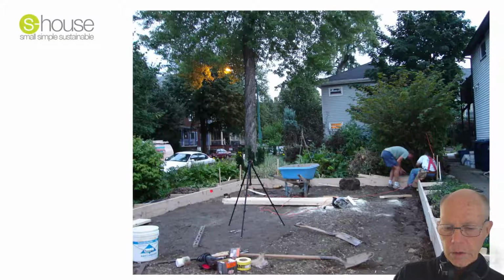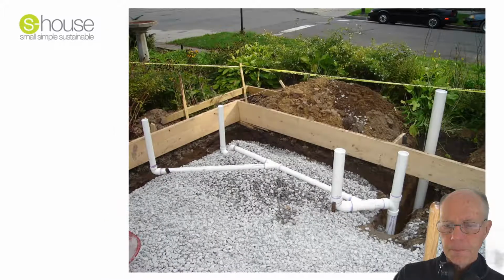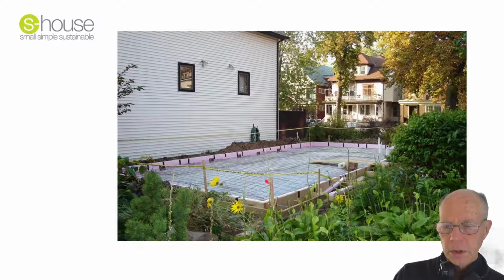So here, this is the top of the floor, and we will dig trenches along the outside edges in order to accommodate the foundation. And there's the crew on their lunch break. So here is the foundation now excavated with the insulation placed around the side of it. What we're looking at are a vapor barrier and some mesh that is used to control shrinkage and cracking within the concrete.